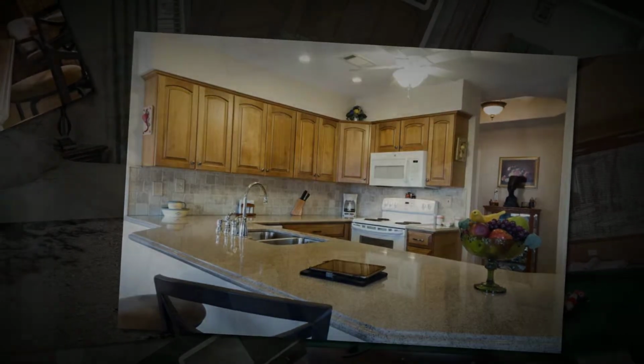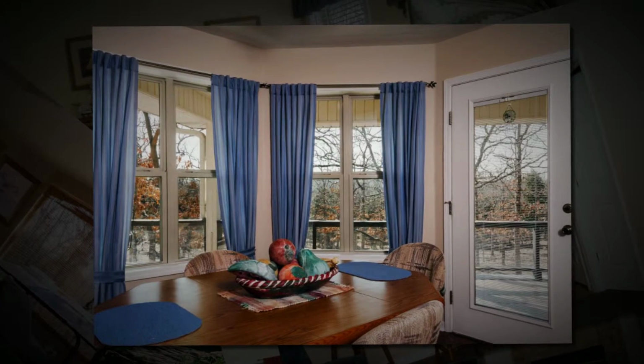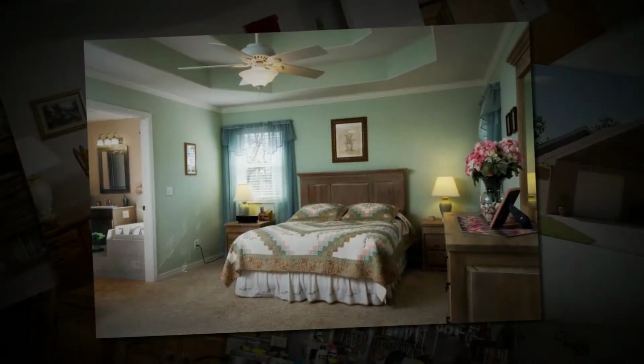It's a full kitchen with breakfast bar, large dining area with plenty of windows, providing lots of natural light, and a view you can only get in the country.